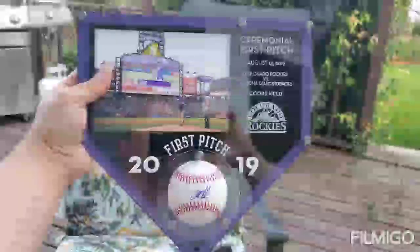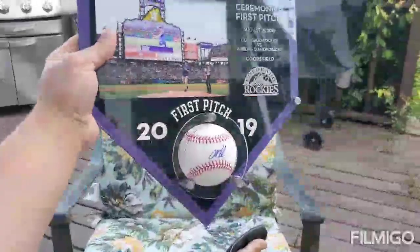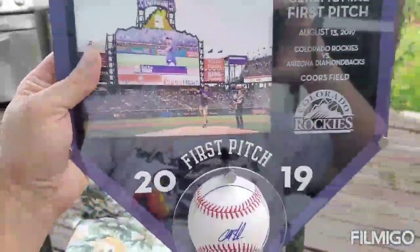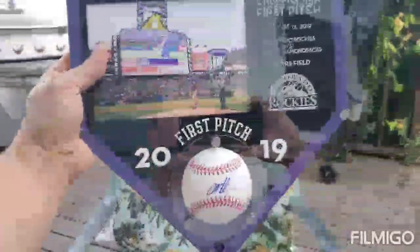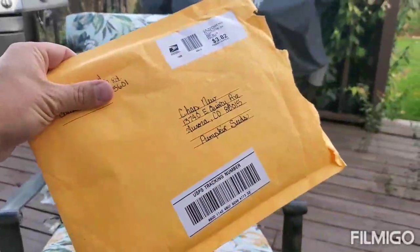Got this while I was gone. If you remember in some of the past videos, I threw out the first pitch at the Rockies game, and so they sent me this plaque with a picture of Emily, Maxwell, and me on there. That's pretty darn cool. I was happy to get that in the mail. That was really nice of them. And then the baseball autographed by the pitcher that caught the ball. And then we're getting some bubble mailers coming in, so cover up the address there.